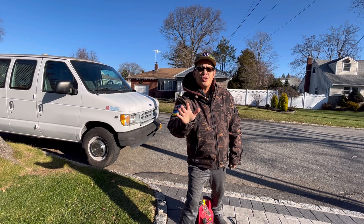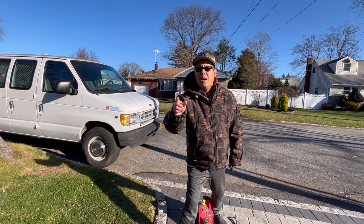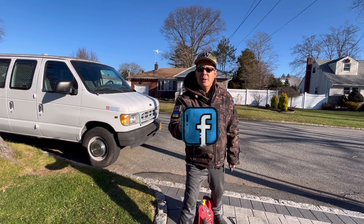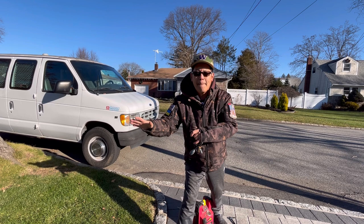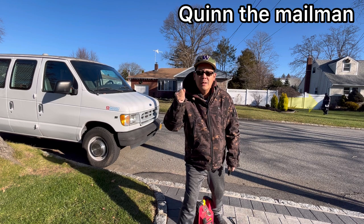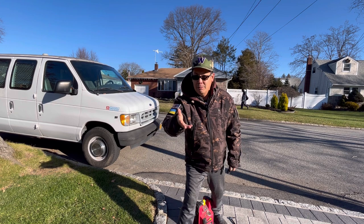Baker Mayfield sucks. Anyway, a person texted me on Facebook Marketplace, Messenger, and she says, Henry, the tractor doesn't work anymore. If you'd like to come and get it, we're gonna throw it to the curb. So I'm thinking to myself, is this a recent tractor that I just sold that doesn't work? And they're not even gonna bother me about it, you know? They just wanna say, hey, you can have it back for free.